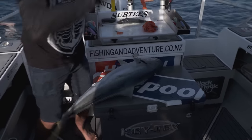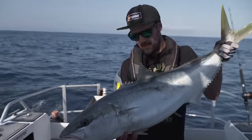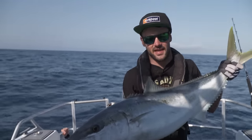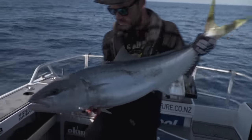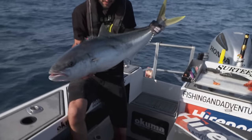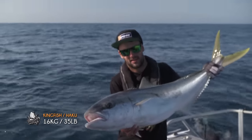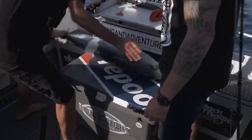Kingy's on. Yeah, out it comes. Oh, but not quite the challenge size. But man, not far off. Nice fish. Still, probably should have fought harder than that. They're definitely not the hard-fighting ones we know and love. But that is all good. When you're catching your target species, mate, no complaints at all. So, bloody good.